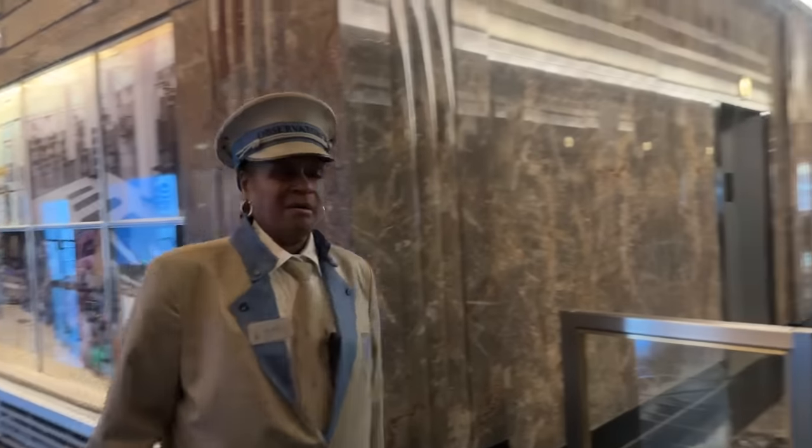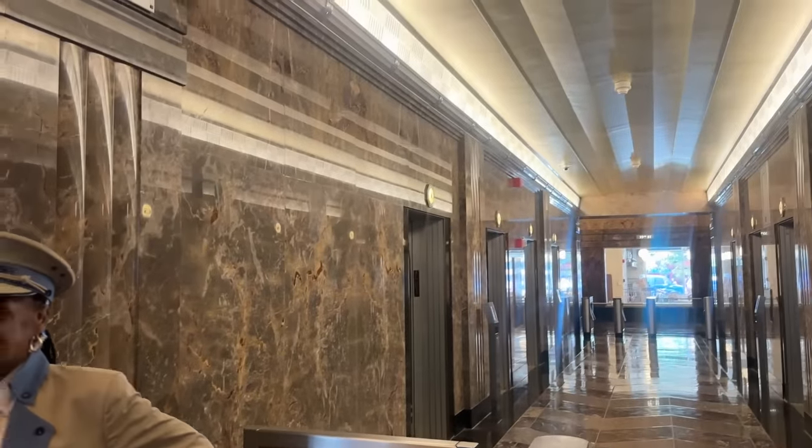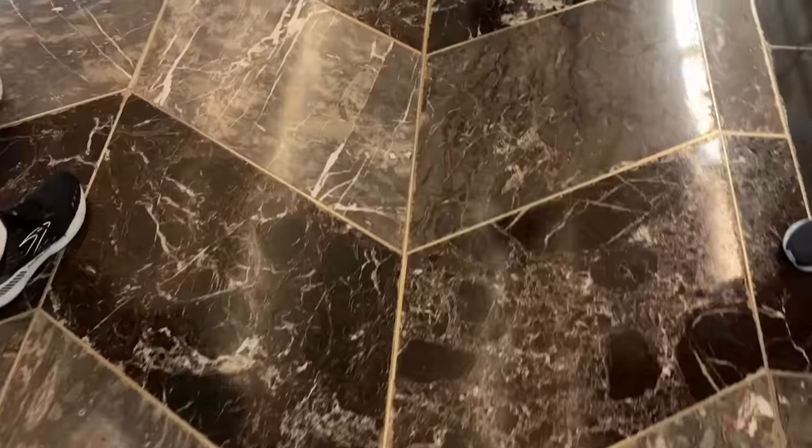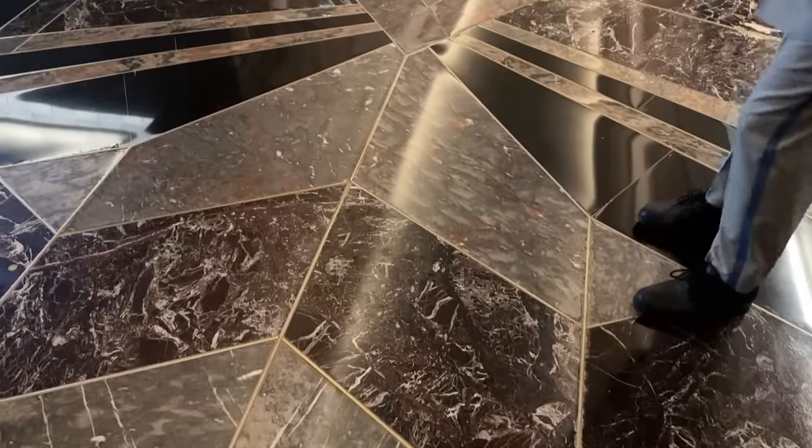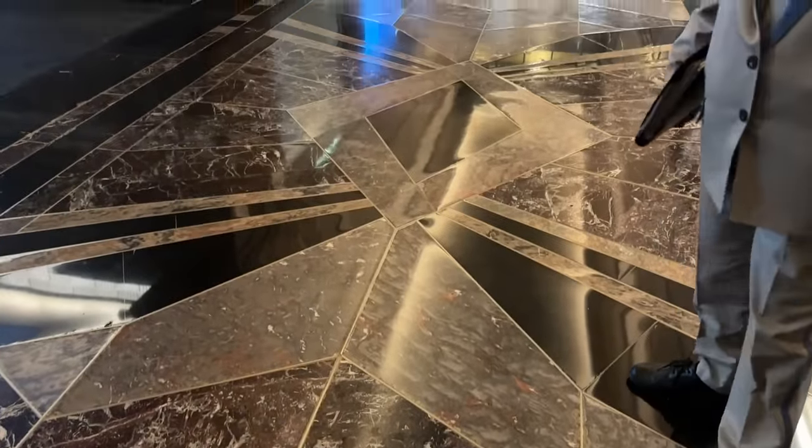The Empire State Building was built in 1 year and 45 days. We had 6 deaths during the construction of this building. 6 people died during the construction. So it's 92 years old. And this is 92 years. The ceiling is made out of 24 karat gold.